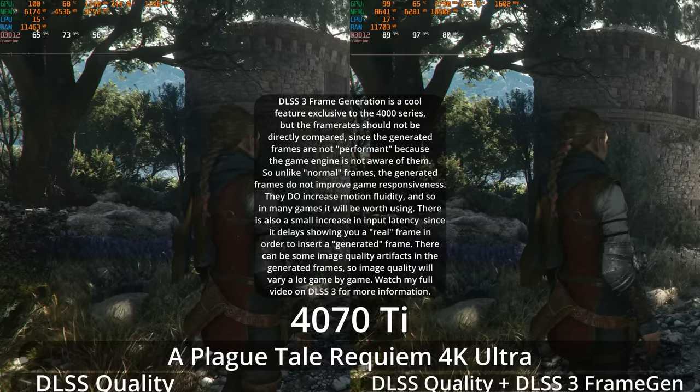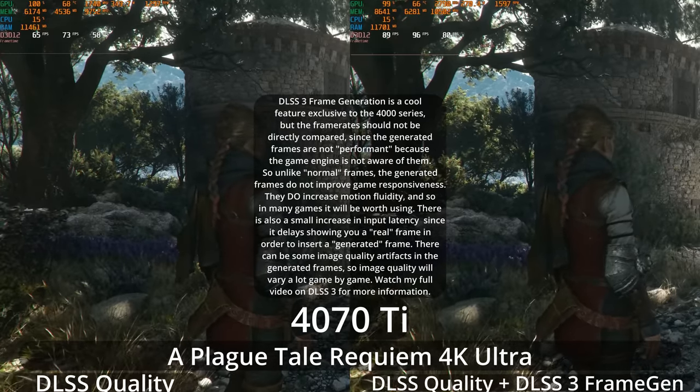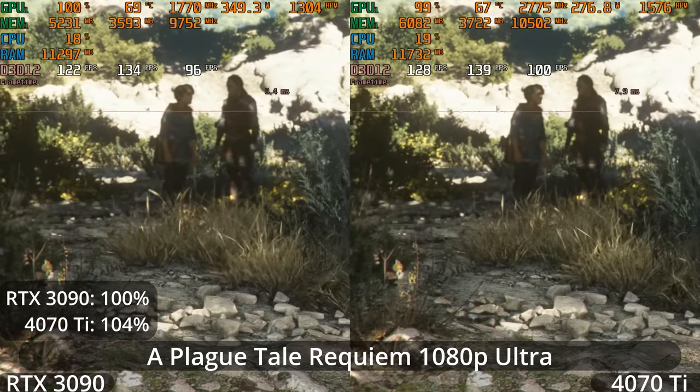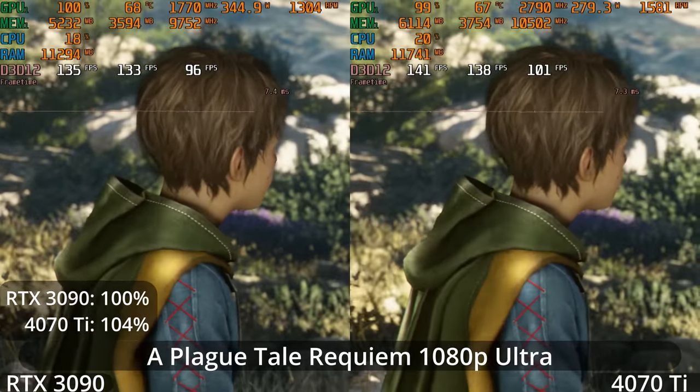So they're not really apples to apples. When you look at 90 FPS with frame generation versus 90 FPS without frame generation, they're really just not the same thing. So I don't like to compare them directly, but it is a cool feature that I actually really like in this game. Don't get me wrong about that. Watch my full video on the topic.